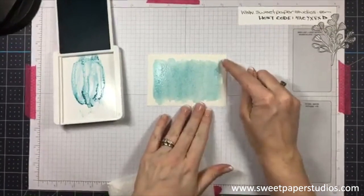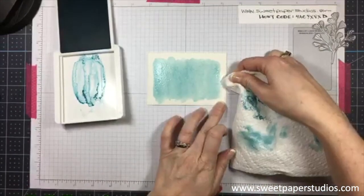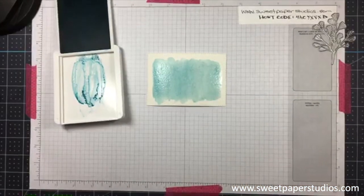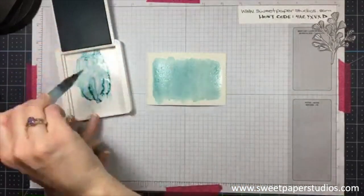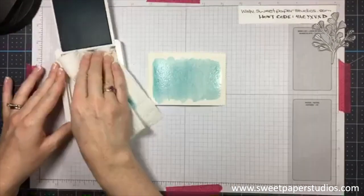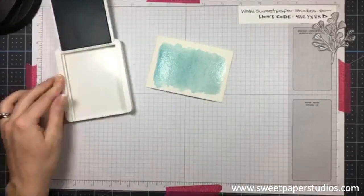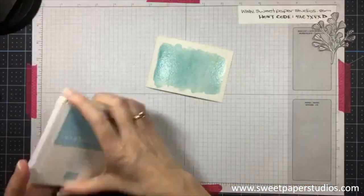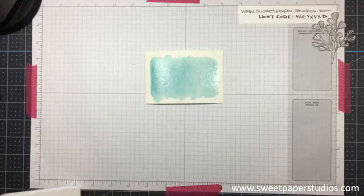If you do get some pooling at the sides or the bottoms, I like to just take a clean corner and just dab it in and let it pick up that excess water. And then once you're all done with this, all you gotta do, I just like to squeeze some water out into the lid, and then I will take the paper towel and clean out my lid. It looks just good as new. And then you could set that aside. Okay.